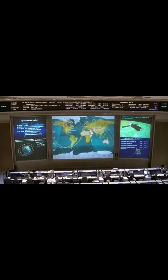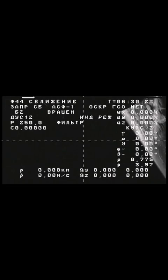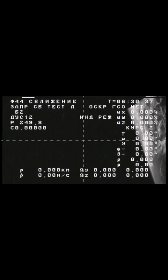The Progress now in its preliminary orbit, beginning its 2-day journey to reach the International Space Station early Saturday morning. And we see our first view from the external television camera on the Progress vehicle that will come into play in earnest on Saturday morning, showing the closure rate of the Progress to the International Space Station, its distance from the station, and its rate of closure as it makes its way toward an automated docking to the aft port of the Zvezda service module.